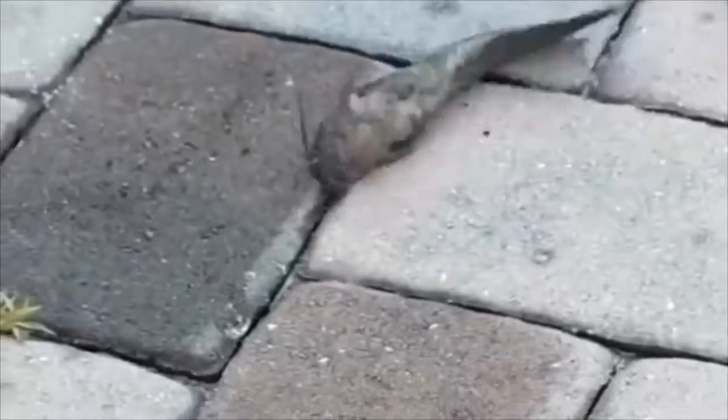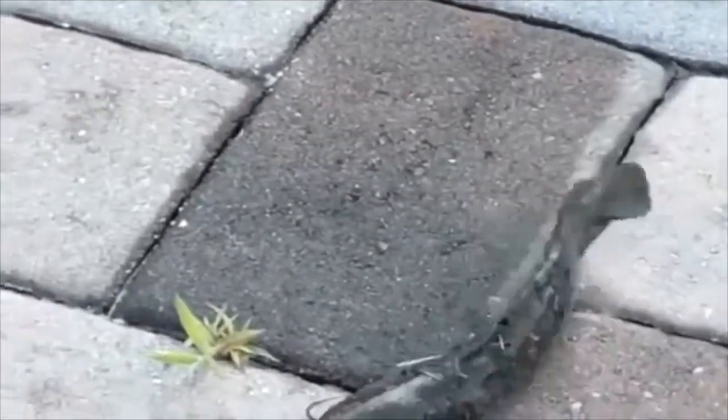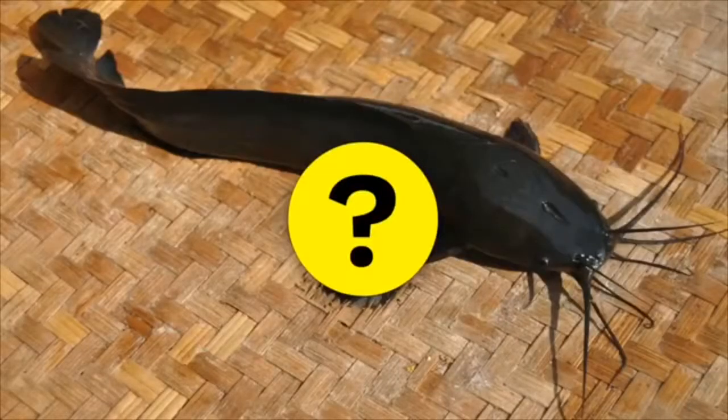It turns out some of these fish, like this catfish, are able to breathe on land by using their swim bladder, the same way that people and land animals use our lungs. They breathe air directly into their body. They don't need to use their gills. Now, think about this for a second. Same way that you or I use our lungs. Does that mean you or I could use our lungs the same way fish use their swim bladders?